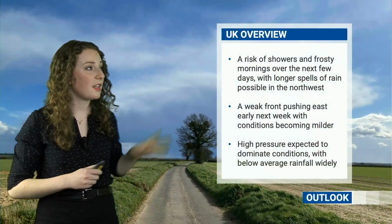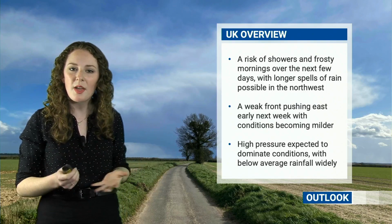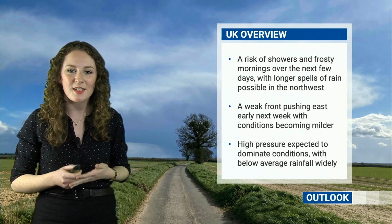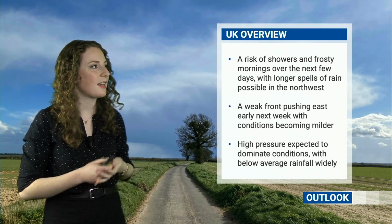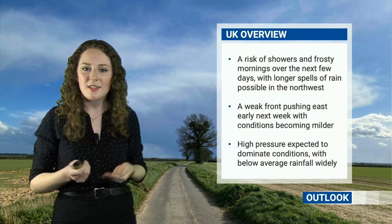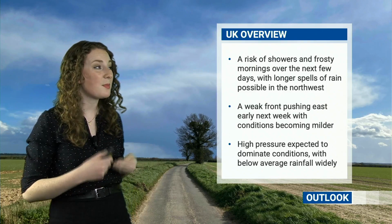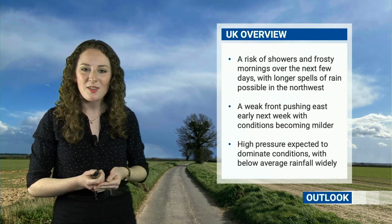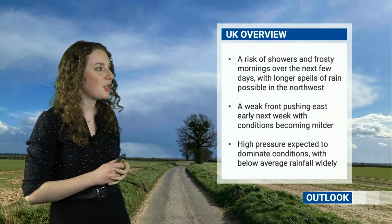So to summarise, I think over the next few days we're looking at a risk of showers at times in the afternoon, but quite isolated showers. I think we'll see a few frosty mornings over the next couple of days before some longer spells of rain start to push into northwestern areas. That front then managing to make its way eastwards into the first part of next week, so maybe some spells of rain into central and eastern parts, but it does look like it'll weaken as it comes. And also becoming milder into next week, a return to normal or maybe even above average temperatures.